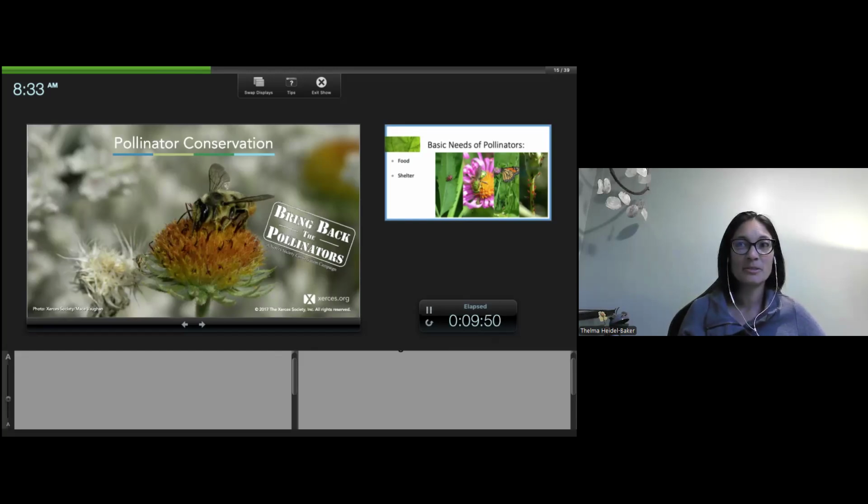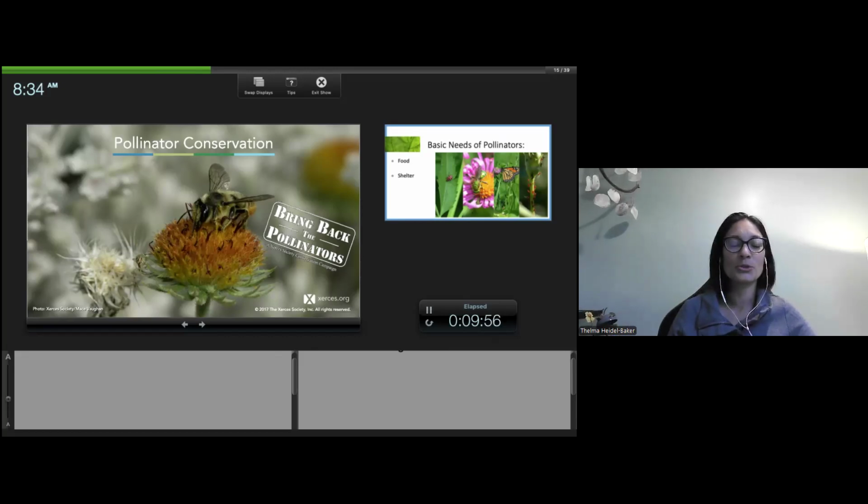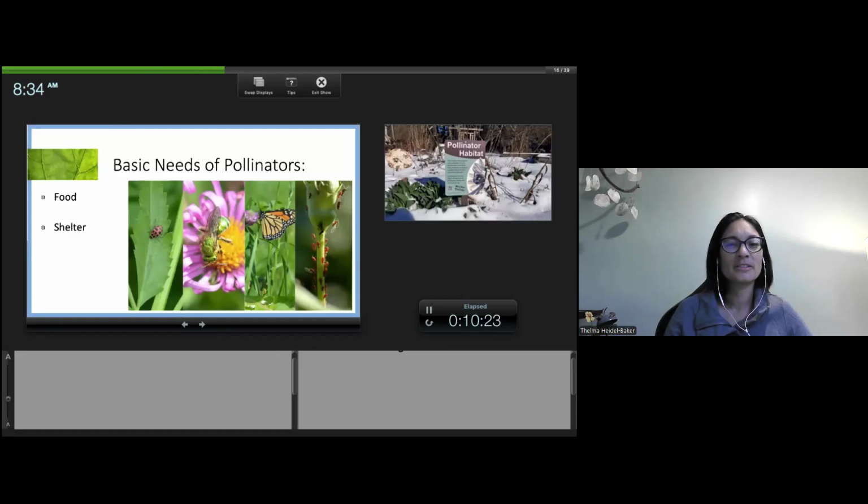And pollinator conservation means pollinator protection. Like, what can we do, or what do you need to do to make sure that pollinators are taken care of and they keep existing in our world, in our environments? So there's a lot of different groups and organizations that have said this is really important. And so we need to bring back the pollinators, we need to protect the pollinators. But in order to do pollinator conservation, we need to know what are the basic needs of pollinators. What are the basic things that they need to survive, to do all those important things that they do?